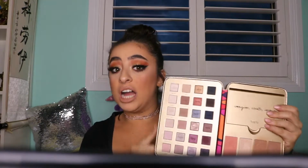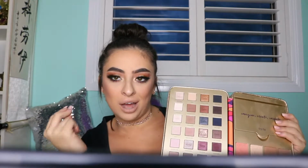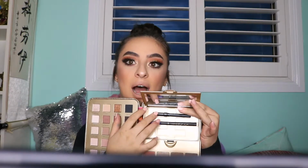It's got eyeshadows, and I use the charcoal sketch for my brow, so usually I'll leave behind a brow pencil or my brow pomade and use this instead. It's one less thing I have to carry. And then I have my blush, highlighter, bronzer and contour all in here, and then in this little compartment here I'm missing the mascara and the lip gloss, but I replaced it with a waterline pencil, and it's got the eyeliner in it, and it's literally all I need for when I go away.